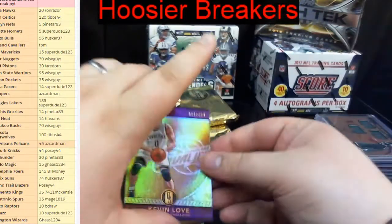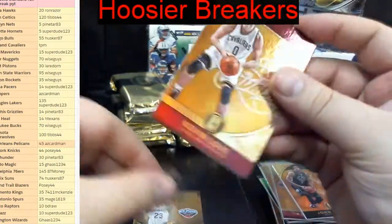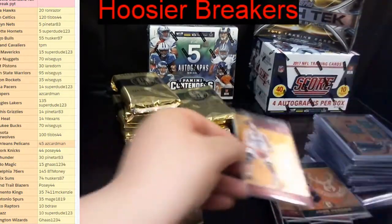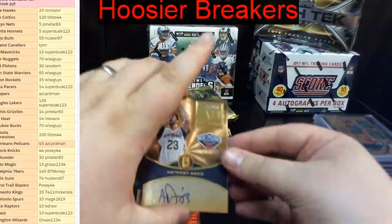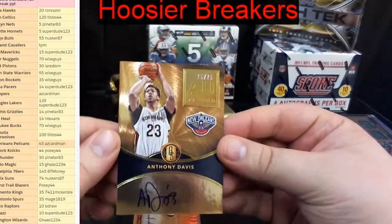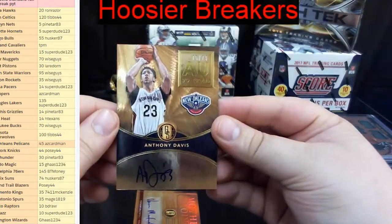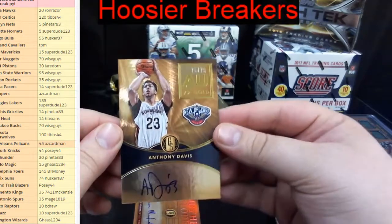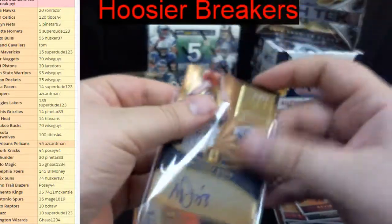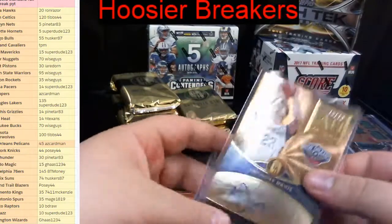For the Cavs, Kevin Love, 64 out of 269. Oh, we got a big one. Big one. Super knows all about this guy. Anthony Davis. 75 out of 79. Anthony Davis. Auto 79 gold. Anthony Davis. That's a big one. For the Pelicans.